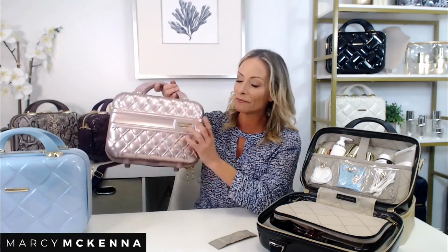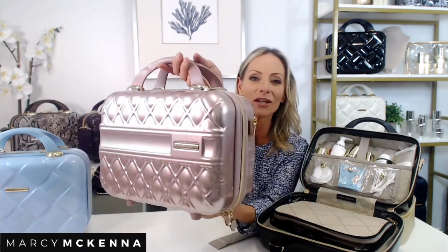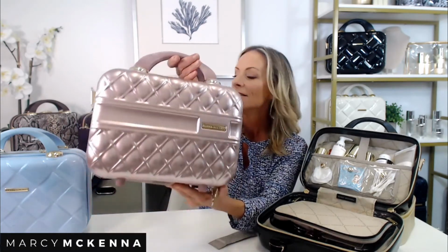This is the rose gold. I think this was the most popular of all colors. And it just has that really subtle shimmer to it. It's not too over the top. It's just perfect. So people love, love, love that.